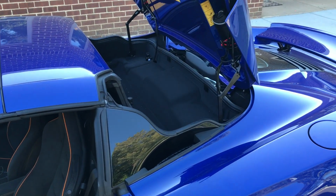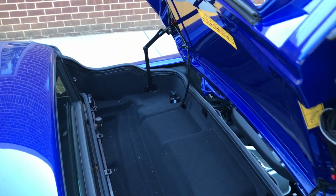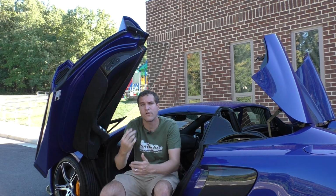Now, when you go to open the roof, the car actually asks you to confirm that there is nothing inside the tonneau storage area, because that's where the roof sits when it's down. But when you have it up, you can stick stuff in there if you don't have enough room in the trunk or in the passenger seat.